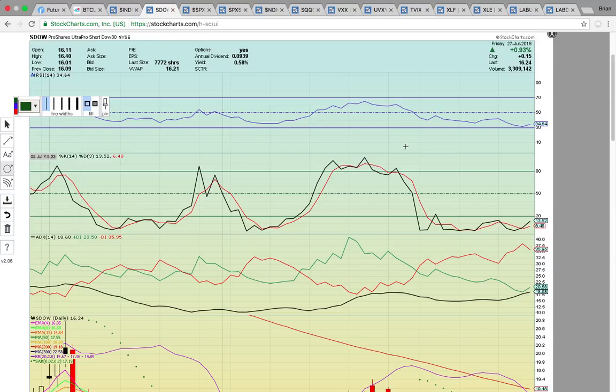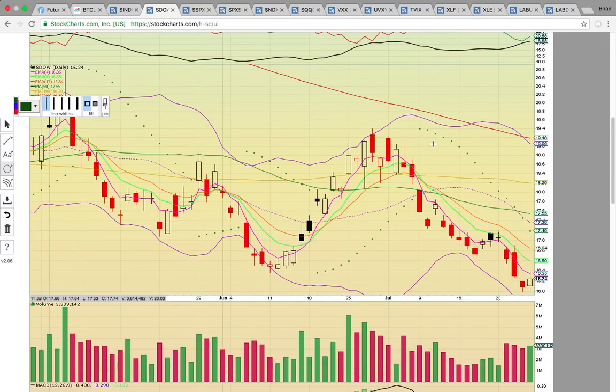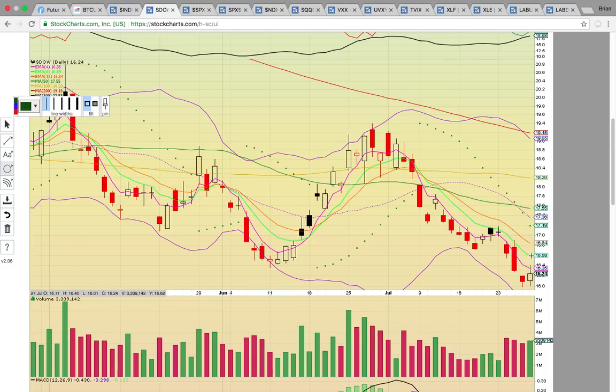Okay, so this is the short Dow 30. This is ticker symbol SDOW, and so if the Dow Jones Industrial Average is going down, then this would go up. And so on Friday there was a bounce. You can see here that there's a very strong downtrend for SDOW right now.